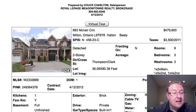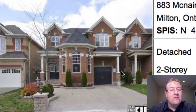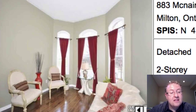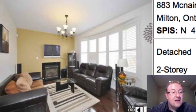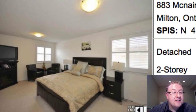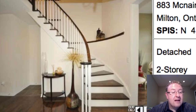McNair is 479. It's the Sterling, just over 2,100 square feet. And it's the 3 bedrooms, so you get 3 really good sized rooms upstairs. It also comes in a 4. That's your front living room. There's also a dining room, family and kitchen on the main floor. You've got built-in appliances. And these guys are holding back on offers.